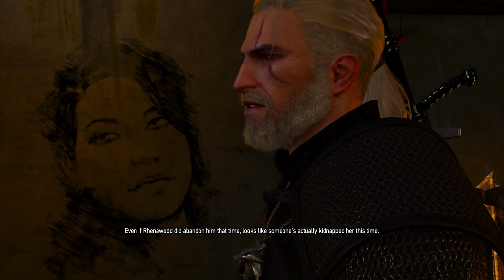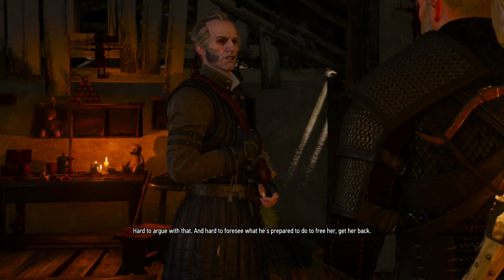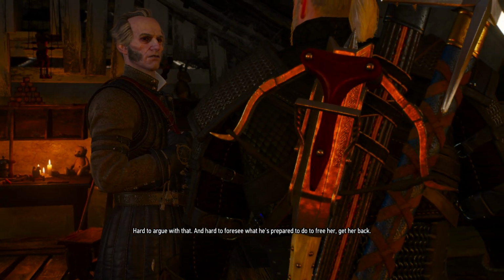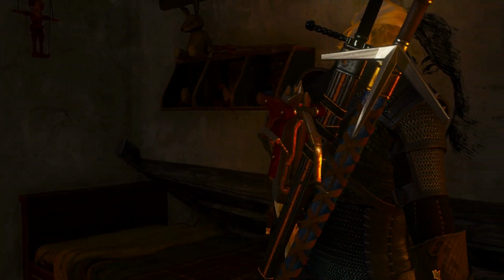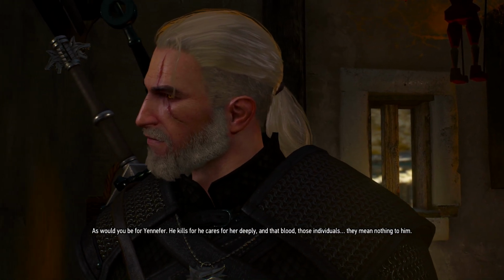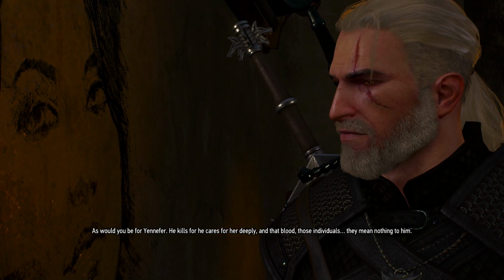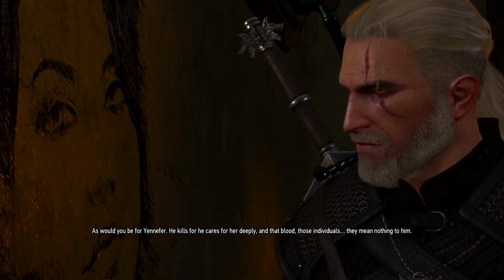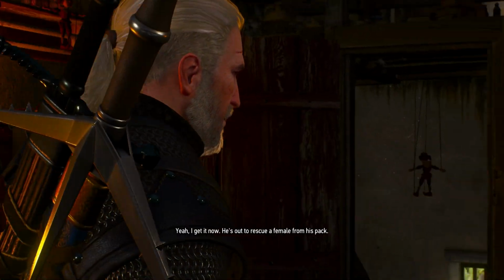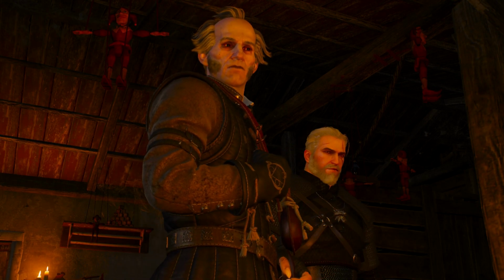Even if she did abandon him that time, looks like someone's actually kidnapped her this time. Hard to argue with that. And hard to foresee what he's prepared to do to free her, get her back. He's prepared to kill, that's clear. As would you be for Yennefer. He kills because he cares for her deeply. And that blood, those individuals, they mean nothing to him. Yeah, I get it now. He's out to rescue a female from his pack.